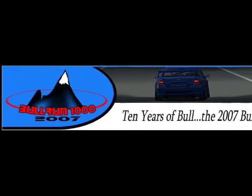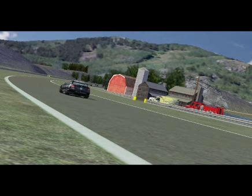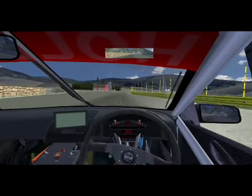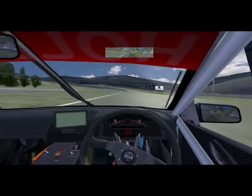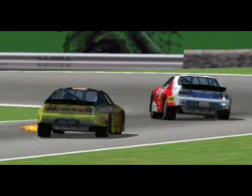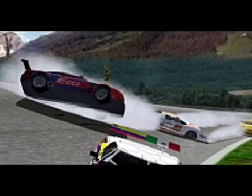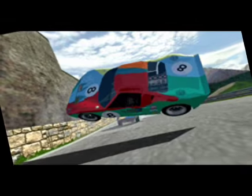10 years of Bull, that's right, it's the 10th running of the Bullrun 1000. The grid filled up fast and some of the best sim racers on the planet are going to be duking it out in one of the oldest fantasy road courses for sim racing. Bullrun was originally an add-on course for NASCAR 2 that has been updated many times over the years for this event. The Bull has seen many great battles over the years in many different styles of cars.